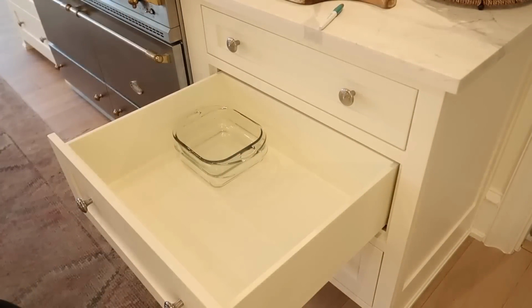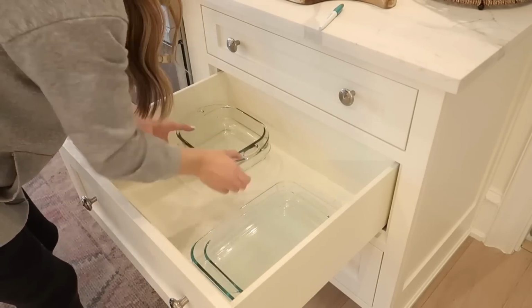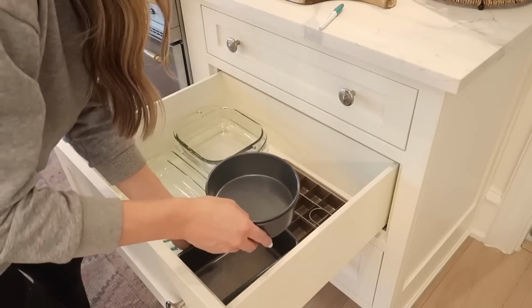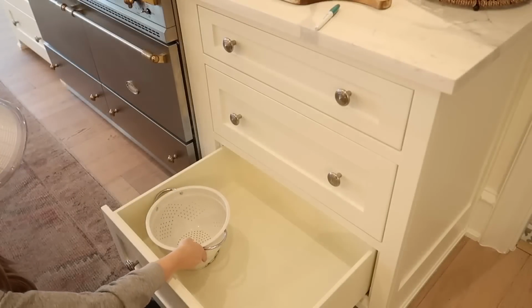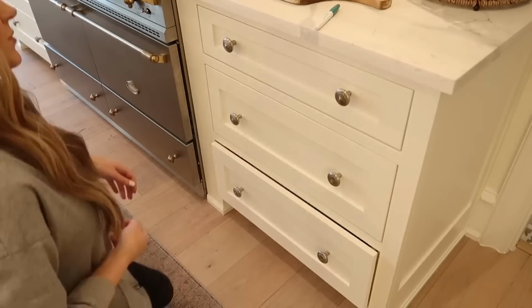In these drawers to the right of the range, I put our baking dishes and strainers, which I ended up ordering a new strainer set because the white one that we had started to rust and it was just making a huge mess. The new ones came in the following day, so I'll share those later on in this video with a few other things that I realized we needed since doing this complete reorganize and declutter.